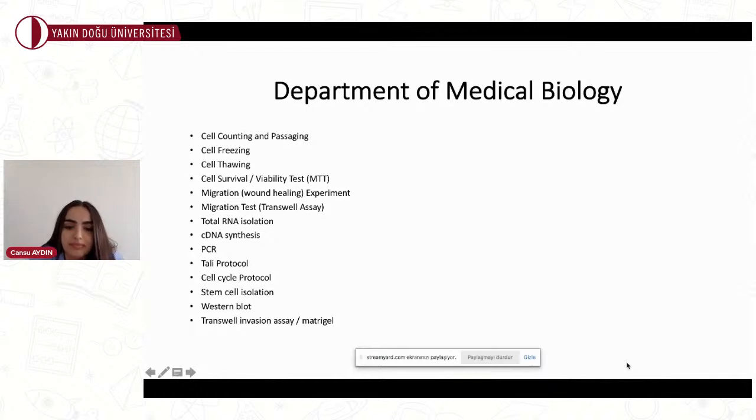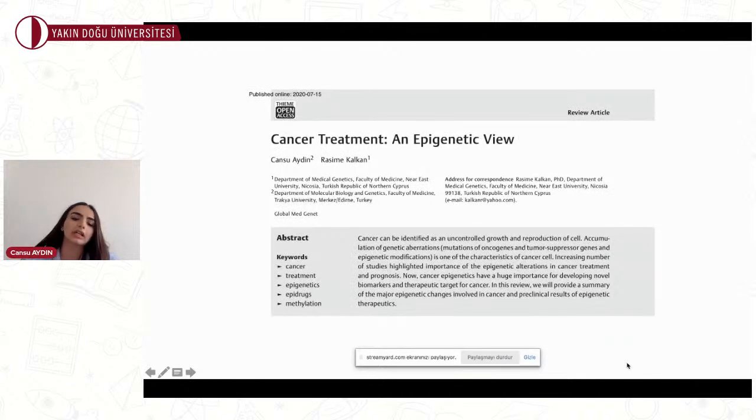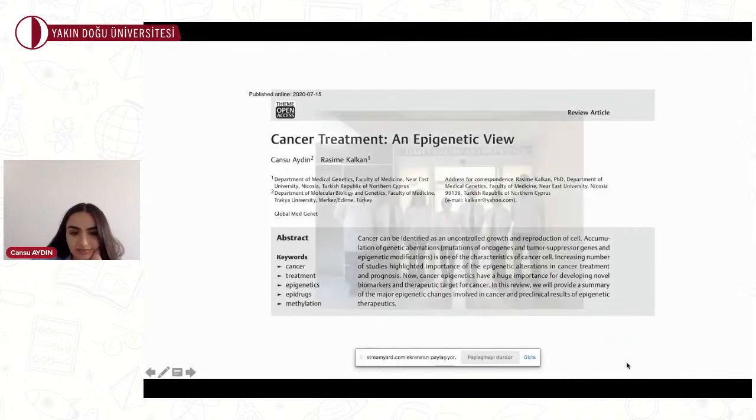But with my first advisor, we had some issues about my situation. Meanwhile, I had the chance to publish the thesis that I wrote during my undergraduate education. And again, I would like to thank Resmi Hoca once again for giving me this chance. If you are interested in epigenetic treatments for cancer, you can take a look at this article.